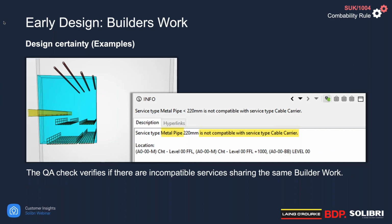This particular example enables us to identify the incompatibility of services. By incompatibility of services, I mean that some fire tested products will not allow services to share the same fire seal. Again, a really good example of how, with design automation, we can identify those non-compliances.